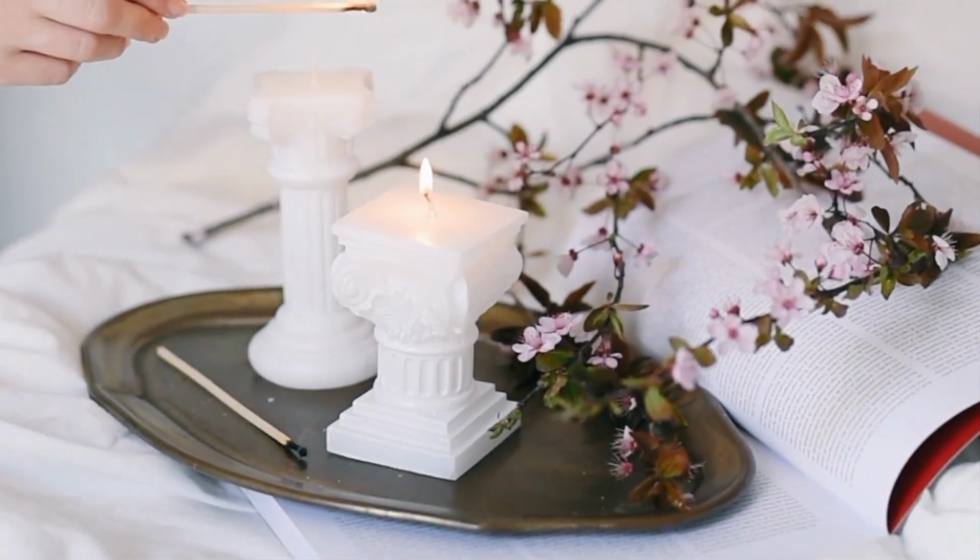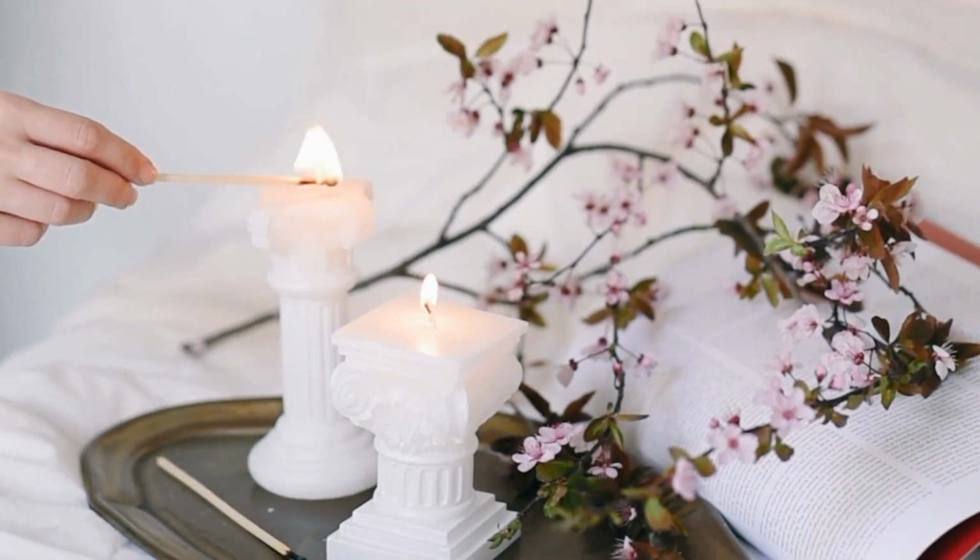You can also buy a few candles to set the mood. I buy a lot of my candles just at Target, like this baby right here, setting the mood behind me on my desk. This is just from Target and it smells really good.